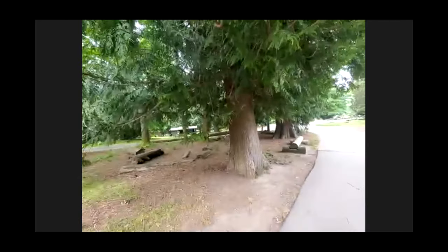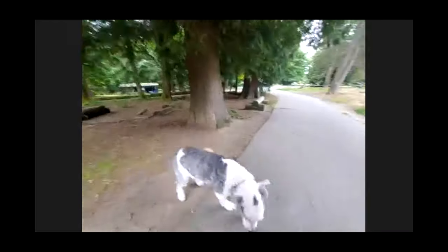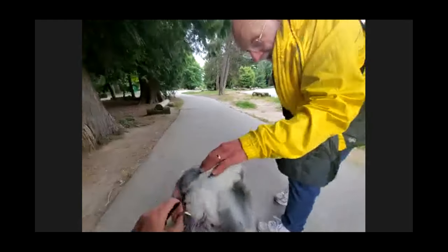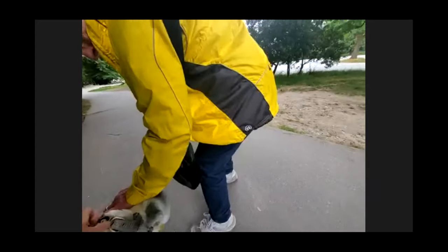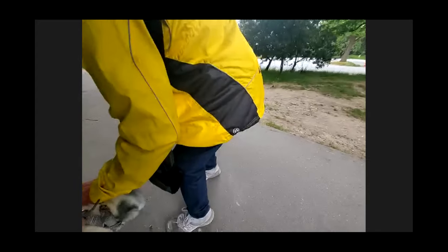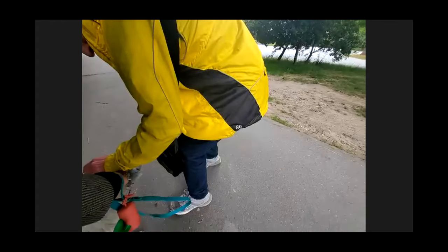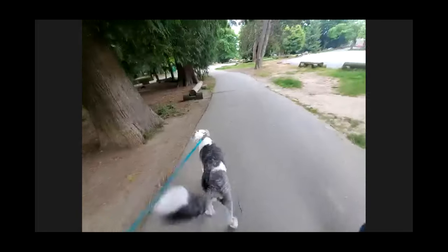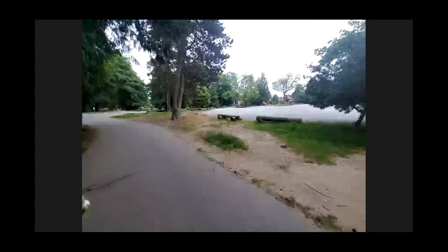Poppy. Poppy, come on, sit. All right. This is a two-hand job. Maybe a three-hand job. There we go. Poppy's back on leash. Parks have no fear.